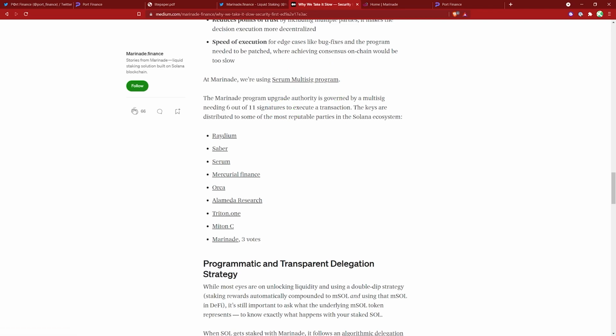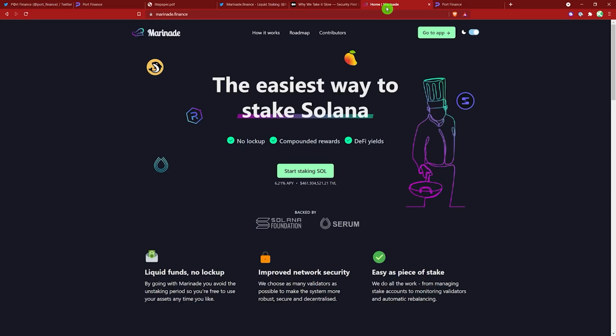So there's always going to be smart contract risk. There's no such thing as a free lunch. Unfortunately, there is considerable risk in these new startup projects. However, these guys are building, same with Port.finance, and it's certainly well worth having a look into and deciding if it's for you. What we're going to start off with, we're going to go to Marinade.finance.